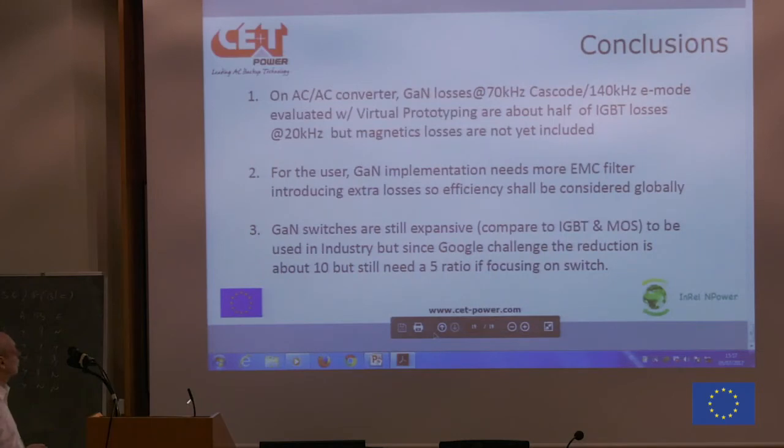So my final conclusion is that for our AC-AC converter, the GaN losses at 70 kilohertz cascode or 140 kilohertz E-mode are about half the IGBT losses we have today at 20 kilohertz. But in that simulation, there is no inclusion of the magnetic losses, so we will have to evaluate what the losses on the magnetics will be. For the user, GaN implementation needs more EMC filtering, introducing extra losses. So at least we need one order more. We were with a 4th order, I mean two LC cells of filtering. Now we have 3, so we have to go to 6th order filtering.